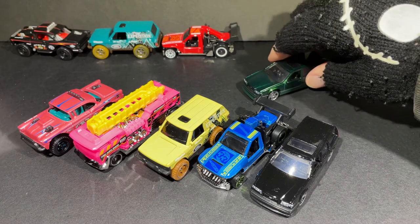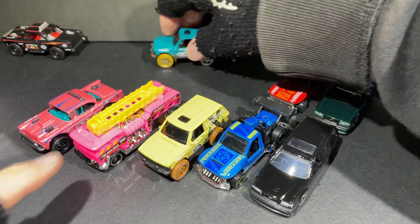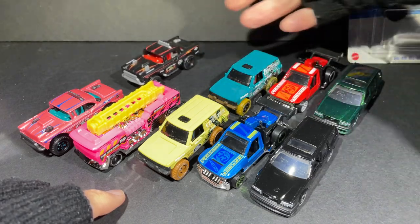And then we got the recolors back here. One and two. Don't have a 5-alarm to show you today. But I got this one here. And I got that one there. So pretty cool. You might have some of these.